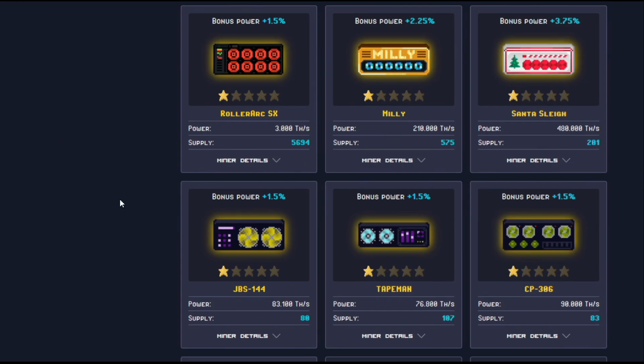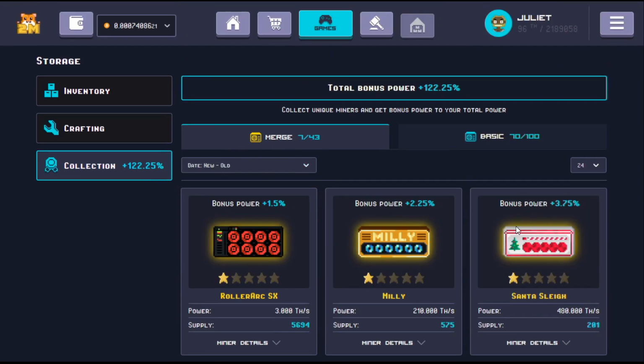Also, something else that Bill did point out, and the reason why I didn't turn all of my Santa Sleigh miners into 1-star by boosting them up, is that Bill has pointed out, and he's very right, that if you turn all of your miners into 1-star, you lose the initial bonus. So yes, you get the extra bonus from turning them into 1-star, but if you turn all of them into 1-star, then the original bonus, which might have been 2% on this one, I think it was, you lose that. But if you keep at least one of each miner, you'll have the initial bonus, but then you'll get the added bonus from turning the others into single-star miners. So just bear that in mind.